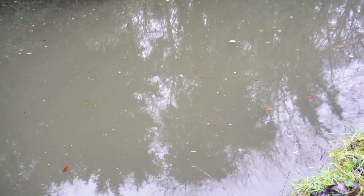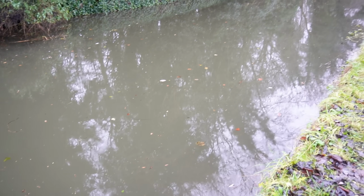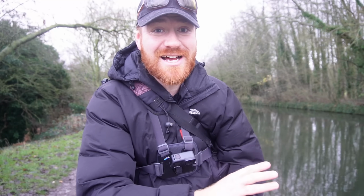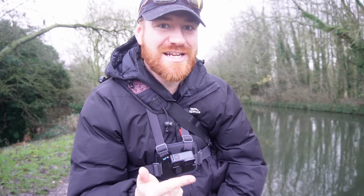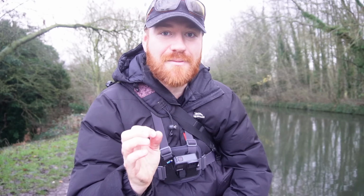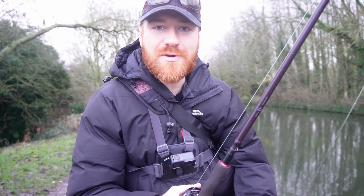And on top of that, we've had rainy conditions, the water's really coloured up, which is perfect. Normally my local canal is crystal clear, which isn't actually very good for fishing at all. It's great for spotting fish, but terrible for actually catching fish. So we've got about 1.5 foot to 2 foot visibility, which is absolutely spot on. And it's one of the reasons why we're using bigger baits.